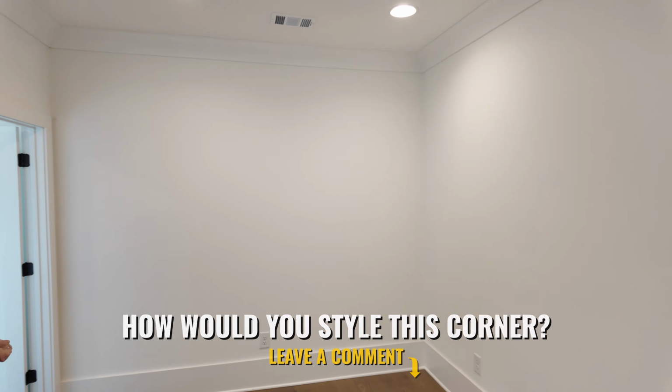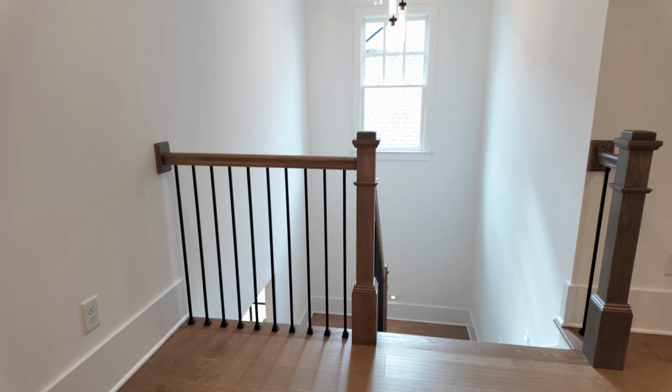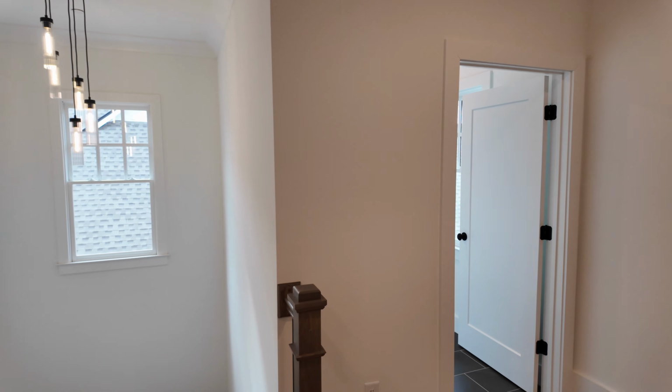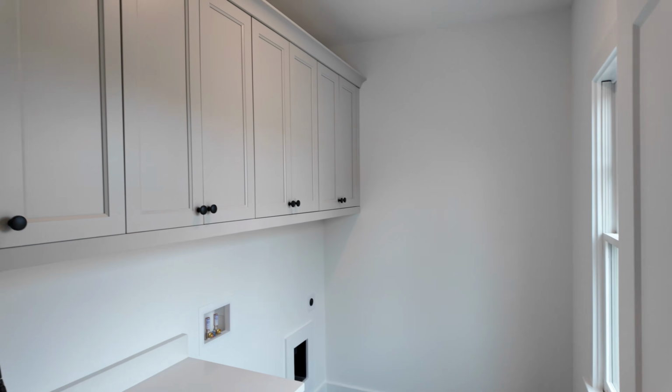So right off of, I'll show you the staircase. So you've got the stairs here, right? And to the left of the stairs, right on the camera, you've got this laundry room. Yeah. And the laundry room is where all the light is.